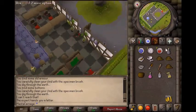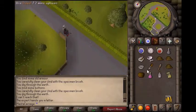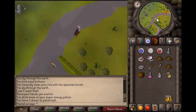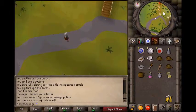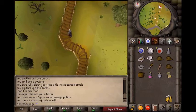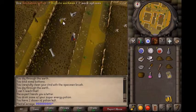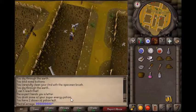So I'll just again go right out of here, and we'll go all the way back down to the dig site, and then just on any workman we will go and use this with one of the workmen, and they'll then allow us to go down in the shafts. So I will be back once I have done that. And we are now down here, and I'll just use this on this workman here.